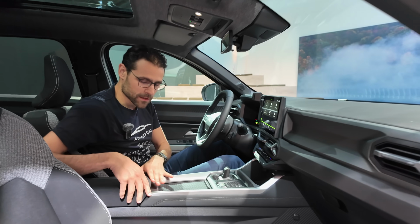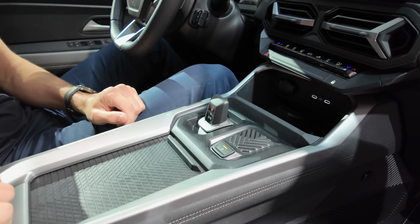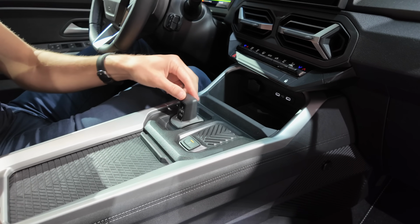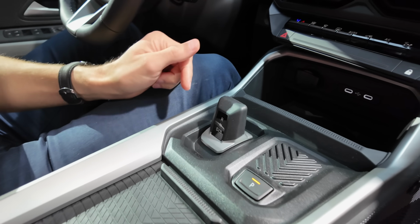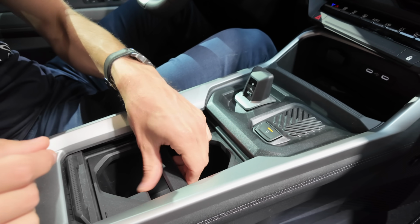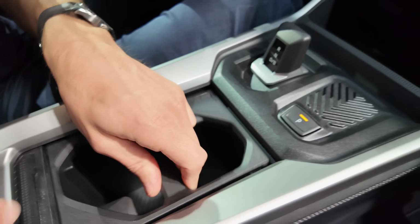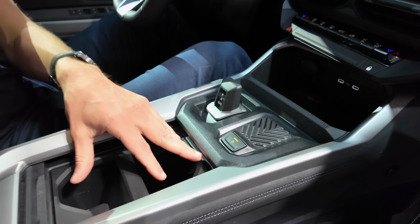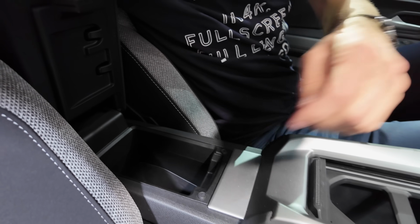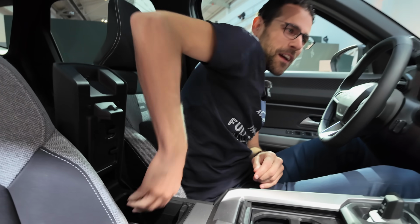Then the middle console, there are different armrests available in 3 different heights actually. So I would suppose this is the highest one. Then here the integration of the automatic shifting lever if you have the hybrid, otherwise a manual. Then here cup holders. You can also put that out. Then you have just a larger box in there. Then this one here, more space underneath this armrest. Interesting, it goes a little bit more forward.